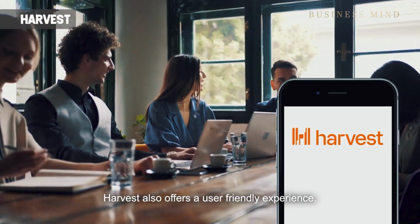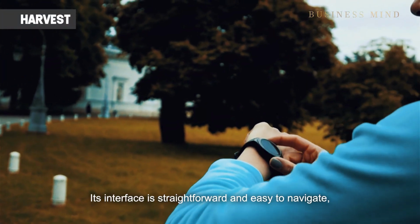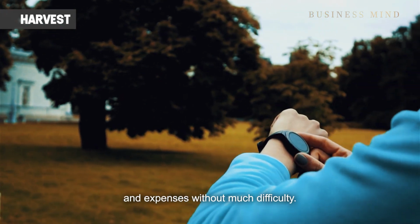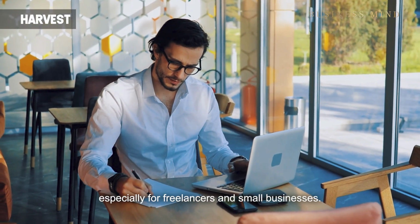Ease of use. Harvest. Harvest also offers a user-friendly experience. Its interface is straightforward and easy to navigate, ensuring that users can start tracking their time and expenses without much difficulty. This simplicity adds to its appeal, especially for freelancers and small businesses.